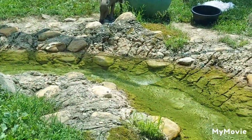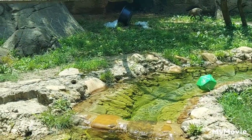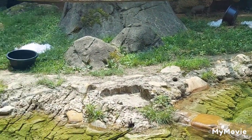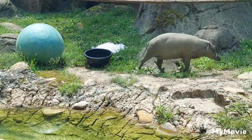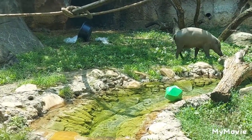That's a pretty piggy. The baby pig over there goofing off is funny. Oh yeah, it's definitely a baby. Aww. Go play with your ball. She's going for her baby. Yeah, they do.